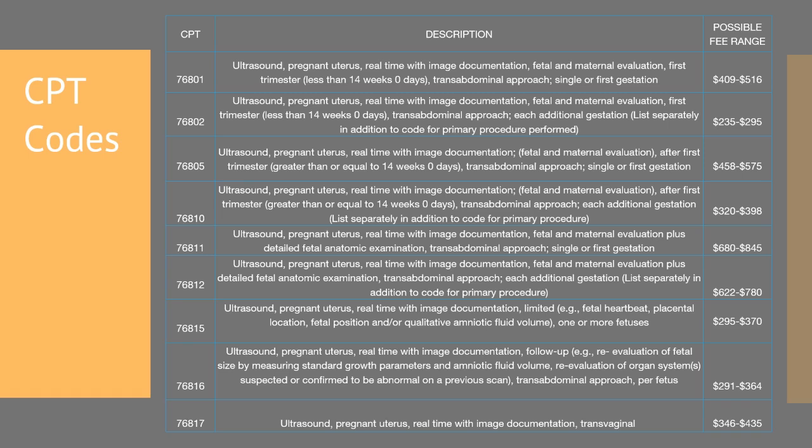And then 76816 has to do with more of a reevaluation. You already had a growth ultrasound and now you needed to follow up. The anatomy scan, not able to see the heart valves, now you're following up. So there are different contingencies of what you use and how you use it. Transabdominal approach versus transvaginal approach does have a different coding and charting system. So 76817 has to do with real-time images on transvaginal versus transabdominal.